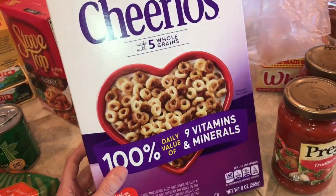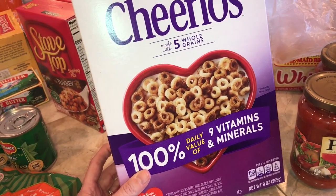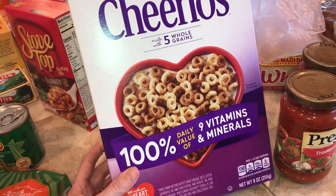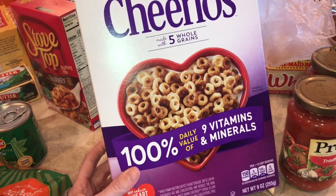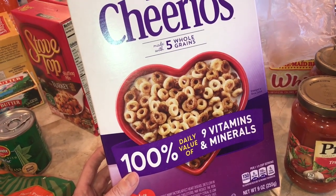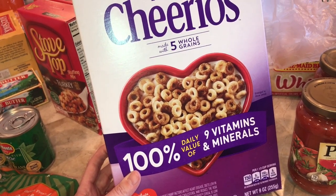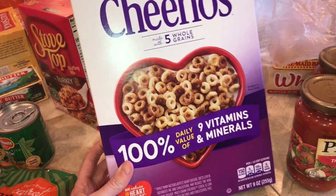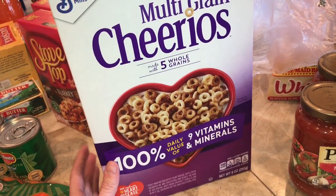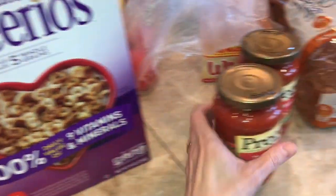And I'm a big Cheerios fan. I really do like the multigrain. I've only had it once or twice. Honey Nut is awesome, but I decided to try the multigrain again. This stuff's not as sweet as the honey kind, of course, but there is a little sweetness to it, and I just figure, they're a little more healthy than regular Honey Nut Cheerios, so I went ahead and just grabbed a small box of those.